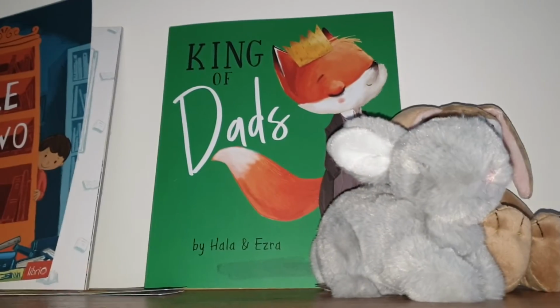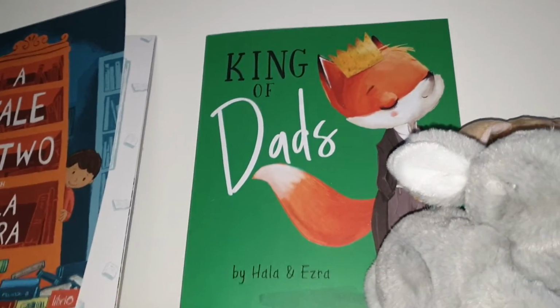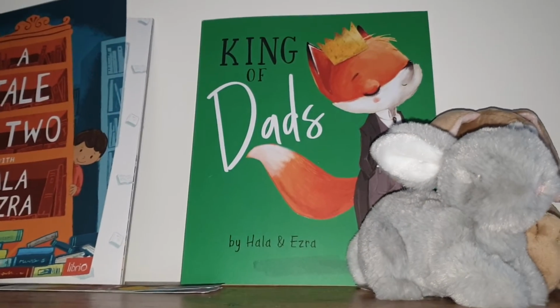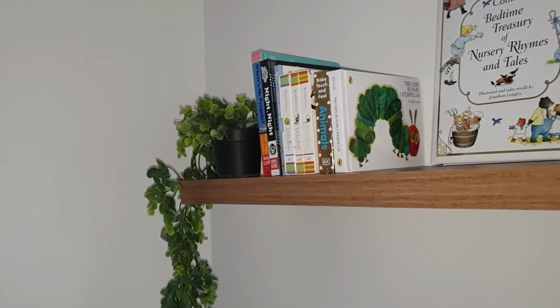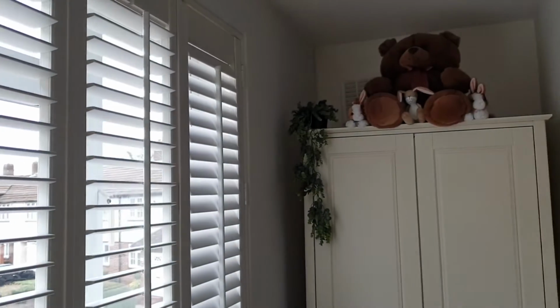And then the twins got this gift for Yas, for their dad, about how he's the champion of dads, the king of dads, it's called. So yeah, that's our bookshelf. And at the end there, we've got another one of those fake hanging plants. I got them from Amazon, because there's also one over there on the wardrobe.